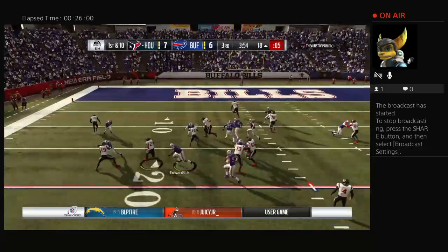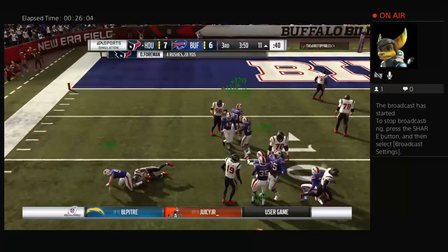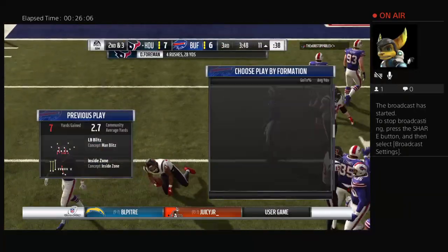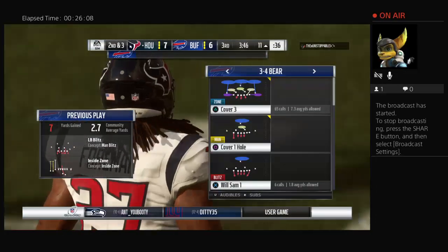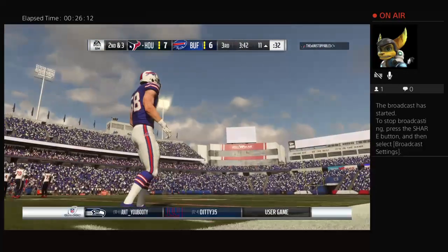They'll run it now out of the gun. This carry with the extra effort is going to get him stopped up just shy of the 10. 7 yards on the pickup there, and it'll leave him with a 2nd and 3.